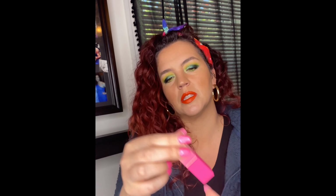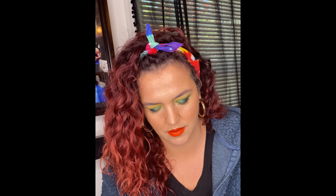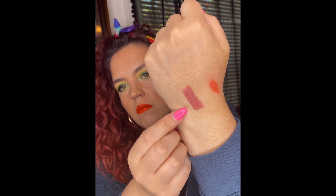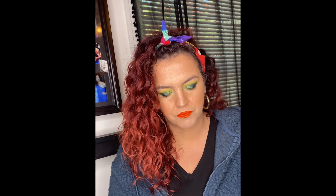And then I had my Juvia's Place lipstick in the shade 2020, which is like this, I'll swatch it for you. Just a dusty pink, wore this several, several times. Love it, again for being a matte lipstick and for being a girl who doesn't really like matte lipsticks. I love that lipstick formula.